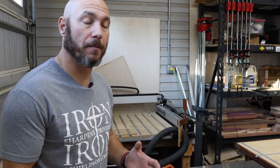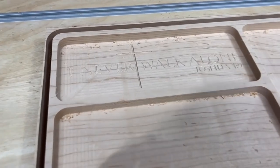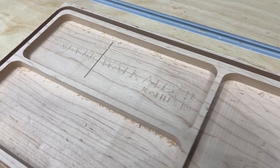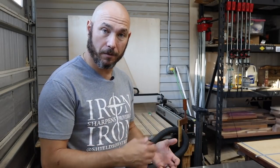So that's very similar to our logo that I put on things, the Don't Tread on Me, the I Will Never Walk Alone. All that stuff was an SVG file that I brought into Carbide Create and then just set the tool path to cut that out.